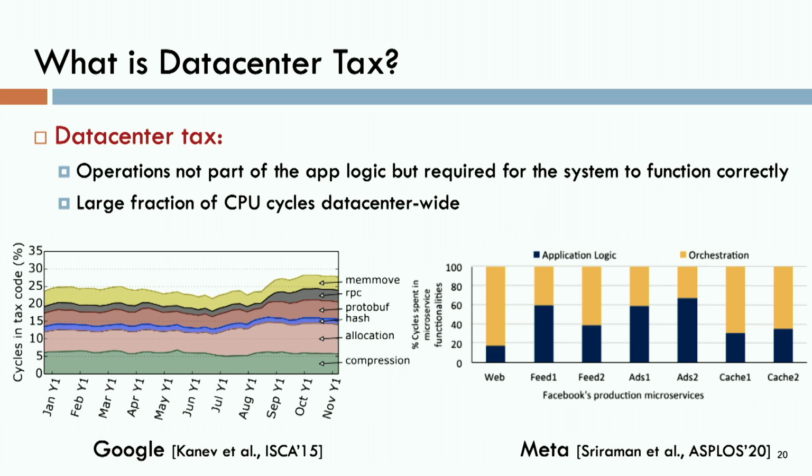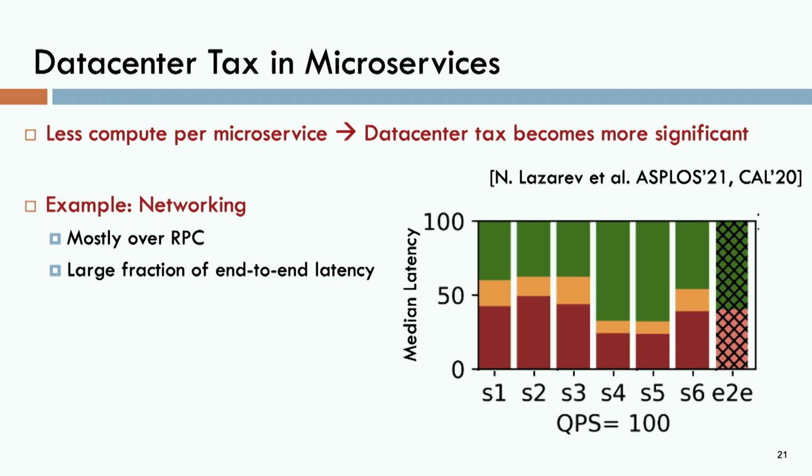This was not for microservices. This was for monolithic applications. Let's see how this changes for microservices. Because microservices have a lot less compute per tier, per component, data center tasks become even more significant. If we look at just one example of data center tasks, just networking, what we see in this figure, which is for the social network application that I showed you in the beginning, is that each of the bars is one microservice in the topology, and the last bar is the end-to-end performance.